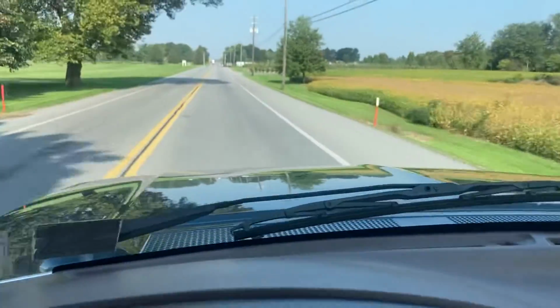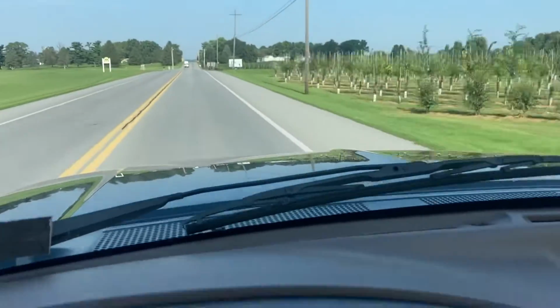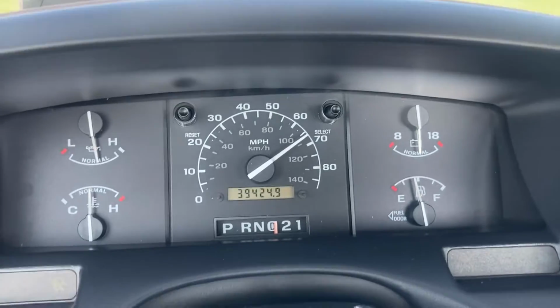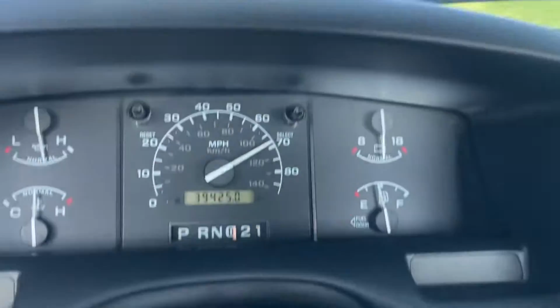Brand new Pennsylvania inspection. Fresh oil change. Still going 65 miles an hour. Get it up to 70 here for you.